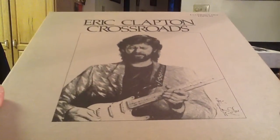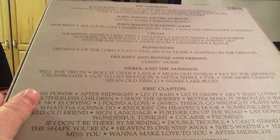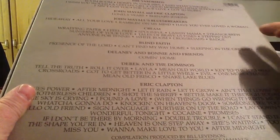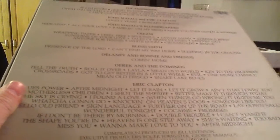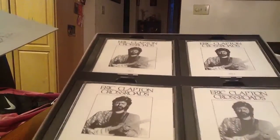Next, one of my favorite sets, Eric Clapton's Crossroads, drawing by Ronnie Wood of Rolling Stones and Rod Stewart Faces fame. You've got songs from the Yardbirds, John Mayall, the Bluesbreakers, Cream, some of my favorites here with Cream, Blind Faith, Delaney and Bonnie and Friends, Derek and the Dominos, and of course, Eric Clapton solo. Just a wonderful set. Really like this set. It's got a textured feel to it. I've kept this thing, as most of mine, or I think all mine, in pretty much pristine condition. It's as if it were new. 4 discs.